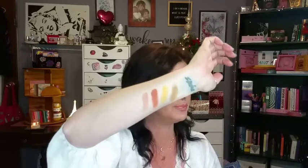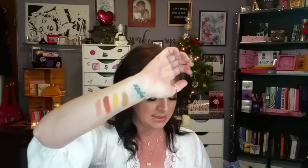I do want to swatch these colors for y'all, just so that you can see the colors. So I will go straight across from top to bottom. I do love the colors that she put in here. I do live in Arkansas, so a lot of these colors are here in my area also. I think it's just a breathtaking choice of colors that she did.